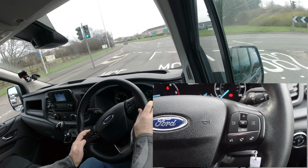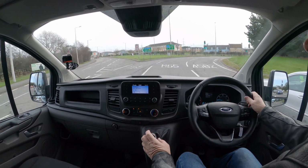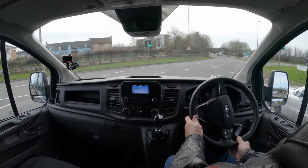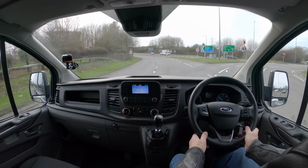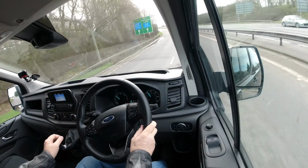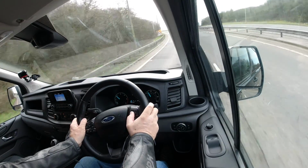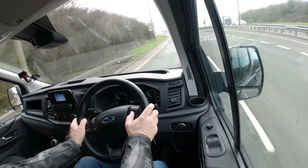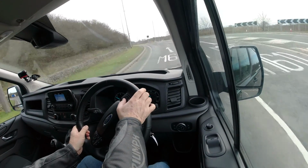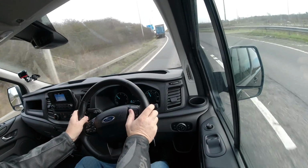You can also, your information panel in the center, use this here to change the settings, display there, and you've got driver assist as well on the dash. They're so nippy, these. Display average speed, instantaneous fuel, trip timer, and set what's shown on the dash.